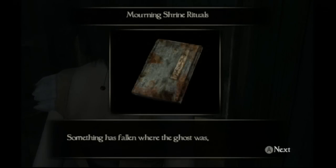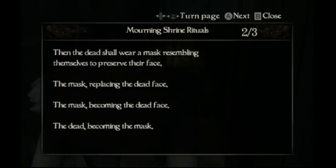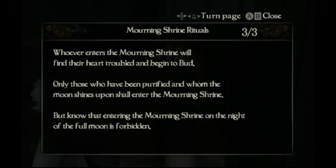For our trouble, though, we do get a somewhat informative, very old document here about a Morning Shrine. We don't know where the Morning Shrine is, but it seems to be the very epicenter of where this Luna Sedata syndrome seems to come from. It seems merely going to the shrine will cause you to bloom or start to bloom. And it looks like there is a way to get around it, but you have to be purified in the shrine.